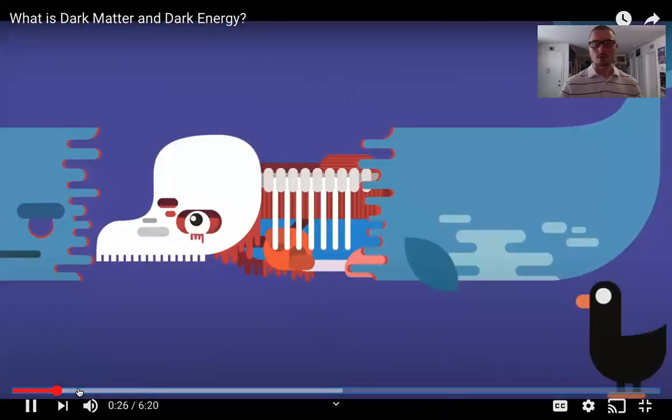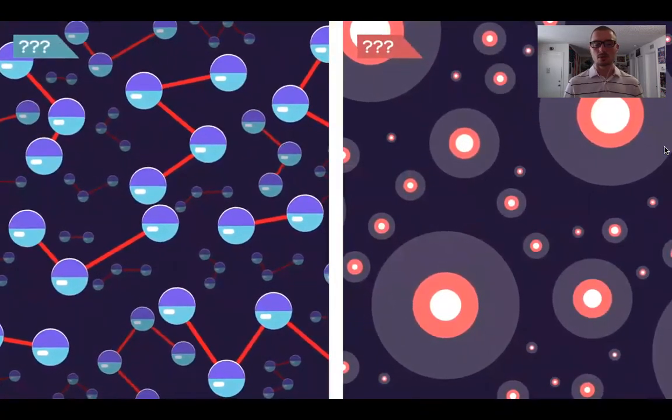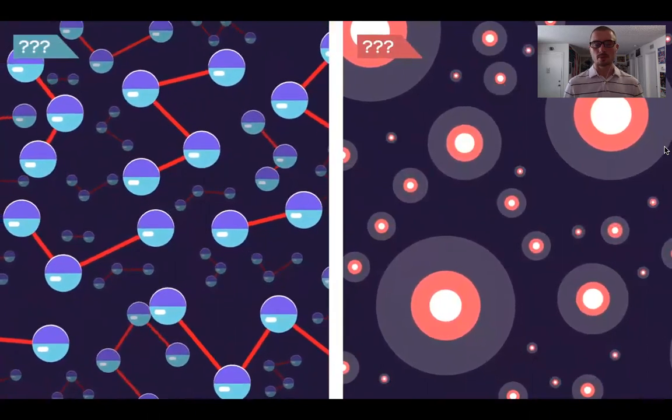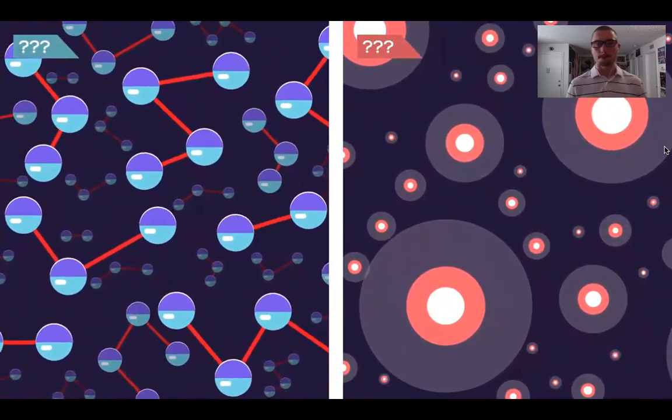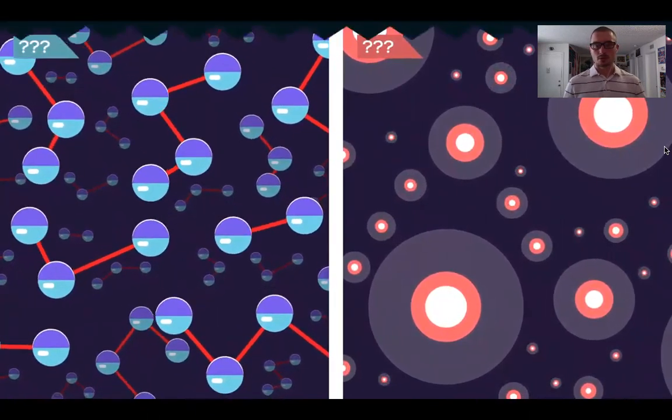Is really only a tiny fraction of reality. But it gets worse. We really have no clue what dark matter and energy are or how they work. We are pretty sure they exist, though. So, what do we know?